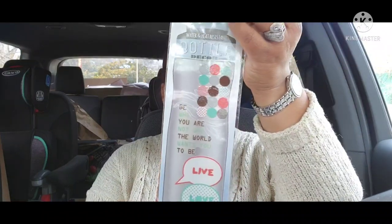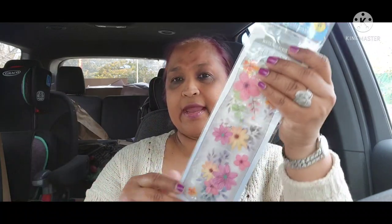And I also picked up the bottle stickers, and these are water and heat resistant. And I love this one. This one says, be who you are, not who the world wants you to be. Live, love, life. So I got that one. And then this is a very favorite one of mine, because it has the pink flowers. And you guys know I love pink. There is no hiding about that. I love pink. Any shade of pink, I love. Water resistant bottle decor, any of them, I love them. Love pink flowers. And I don't hide it, and I'm not ashamed of it. I love it.